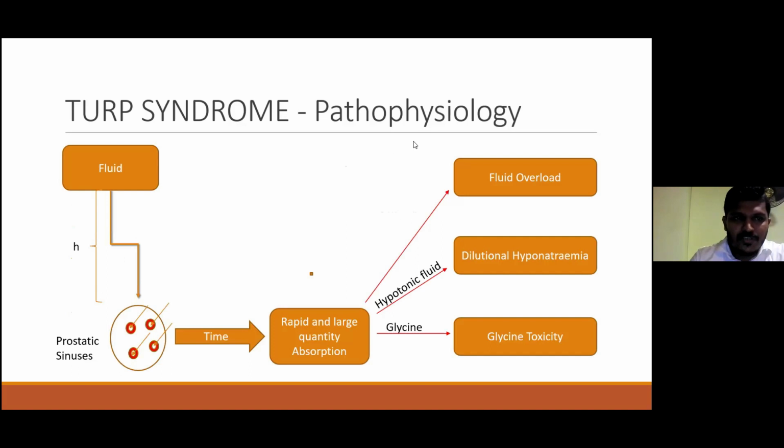In the pathophysiology, we use pressurized water above the patient's body level. During resection, the prostatic sinuses open up, where this pressurized hypotonic fluid is directly inoculated into the system, and there is rapid, large quantity absorption. The ultimate result is fluid overload; the hypotonic fluid absorption results in dilutional hyponatremia, and glycine absorption causes its own glycine toxicity.